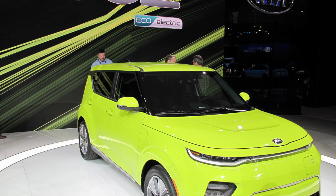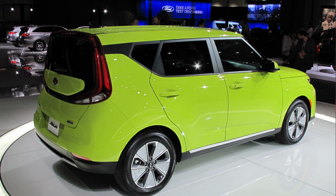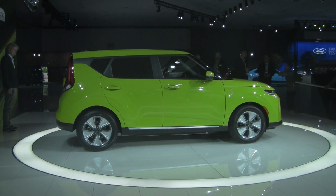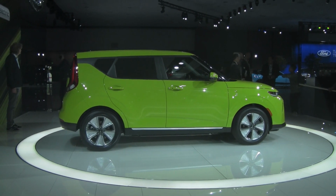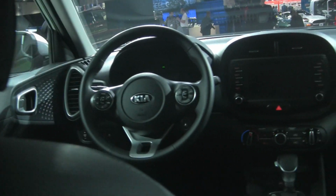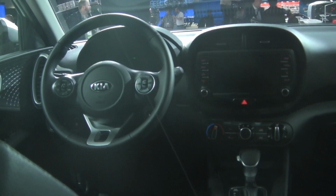All right, tell me about the bright green St. Patrick's Day car down at the end. Is it an EV, or is it a hybrid? That's a pure battery electric vehicle. It's not a hybrid. It's a full EV, and the green color is our third alien green. We've always had a crazy green color in the Soul family. That's our newest interpretation of alien green.